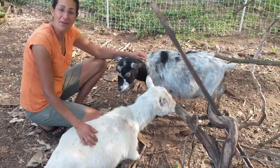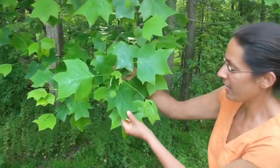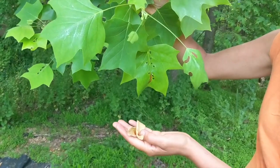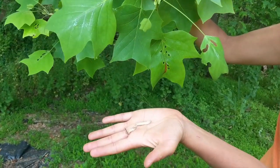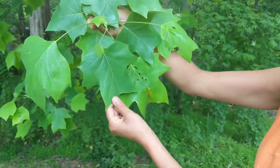But how about next we head into the woods and do some exploring there. Hi, here we are on the forest's edge. And I thought today we'd do a little tree leaf identification. Right here we have a 4-pointed leaf, and this is the Tulip Poplar. Luckily, we've found evidence of flower petals as well as seeds and the new fertilized seeds growing on the tree. So that right there is a tulip poplar.